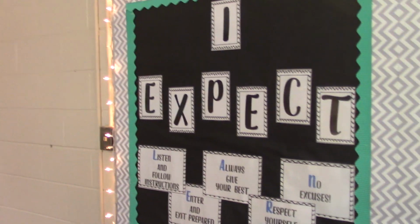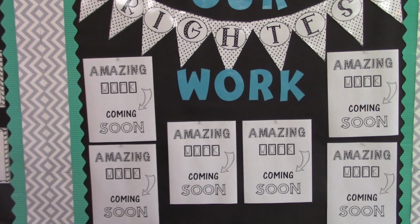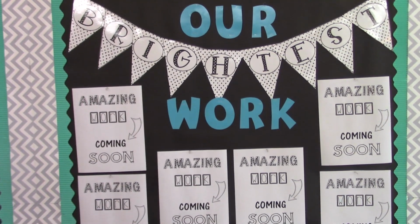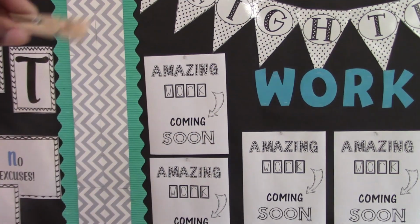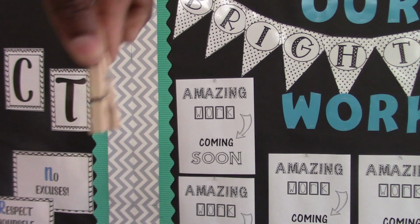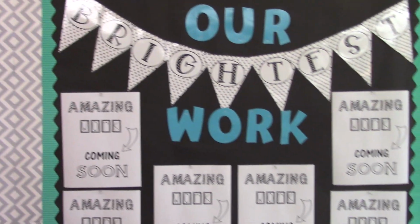The next board says our brightest work. By the way, that will be available in my TPT store. This says our brightest work, and then I have papers that say amazing work coming soon. The banner along with the amazing work coming soon will be available too. I do have little circles that I'm going to put on my clips, so I'm going to glue my clips on it. That's why I got the glue stick warming up. I'm going to put my clips up there, and then I can just clip work. The little things that I use to tack them up there are holding up pretty good too. So yeah, amazing work goes right here.